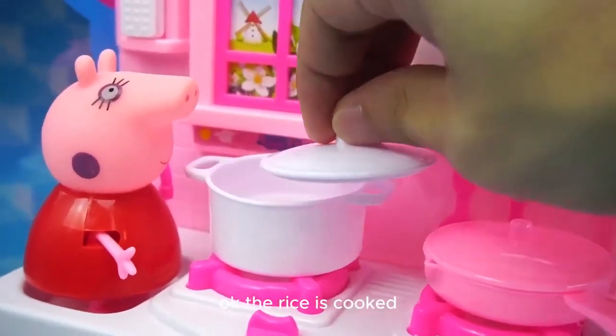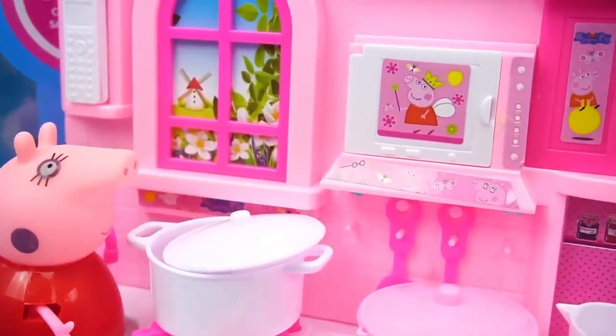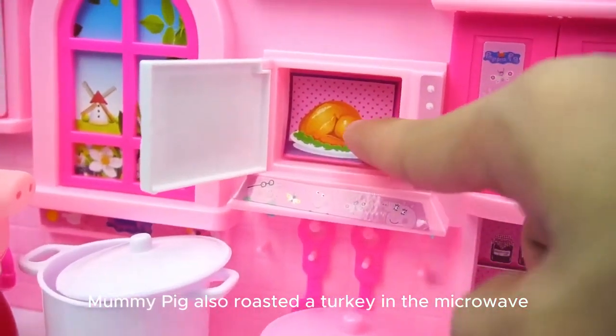Okay, the rice is cooked. Mummy Pig also roasted a turkey in the microwave.